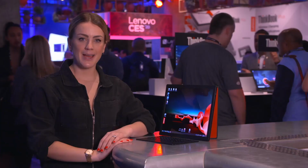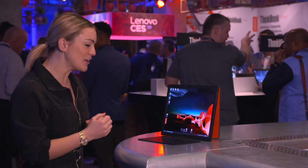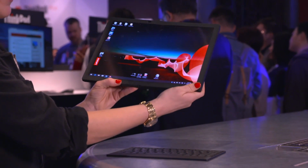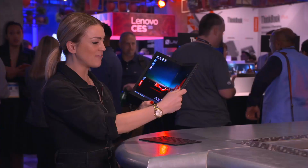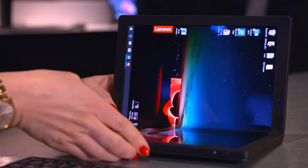Now, we've covered foldable screens before, but I've never got my hands on a foldable PC, which is what this is. This is the Lenovo ThinkPad X1 Fold. It has a 13.3-inch OLED screen, and look at it. It folds absolutely seamlessly. So you can have it more of a book setup like this, but my favourite option is that you put it like that.